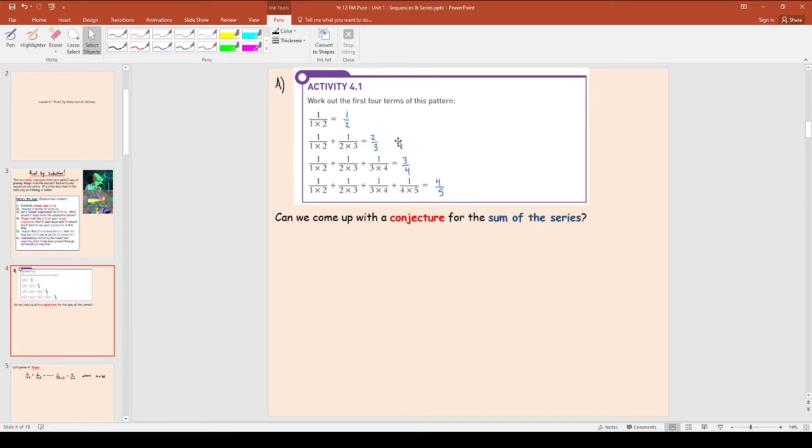We would like to come up with what is called a conjecture. Now, a conjecture, as I say, is a kind of pattern that we're trying to discern. It's a bit like a hypothesis would be in science. So a hypothesis to scientists is kind of what a conjecture is to mathematicians. It's something that we think is true, or we have a theory is true, but we're not for sure yet. We haven't proved it.